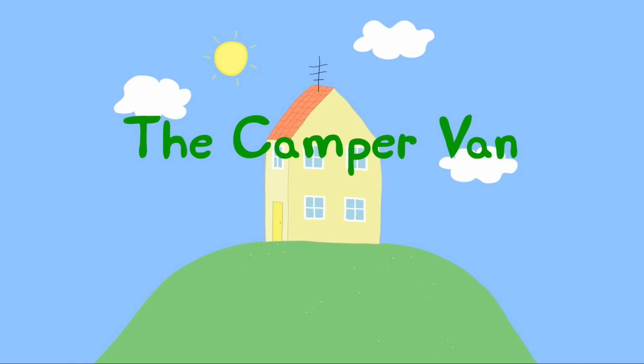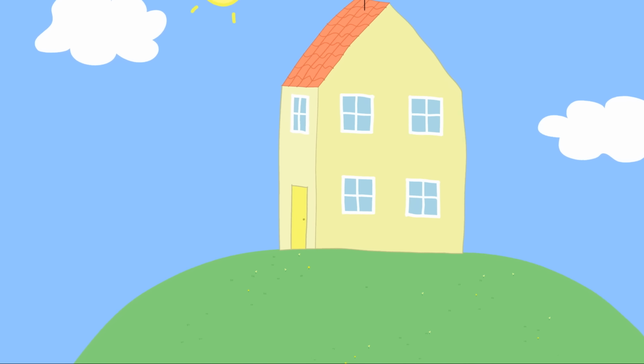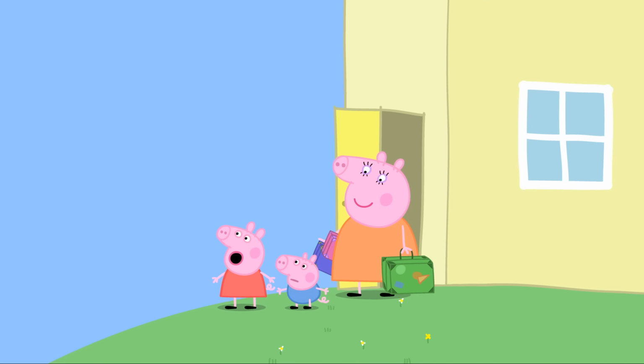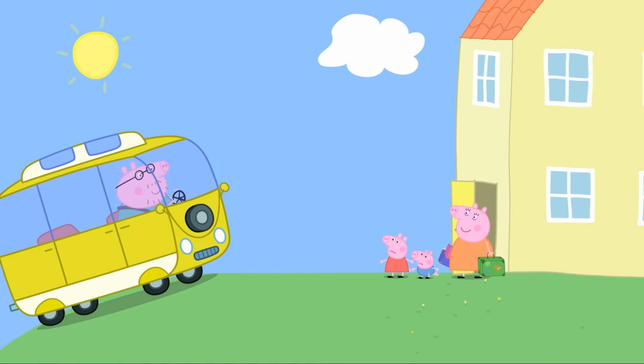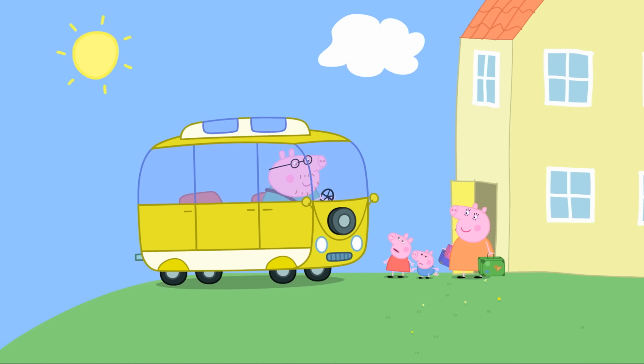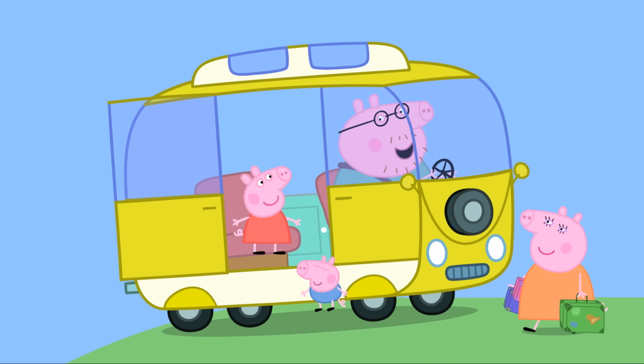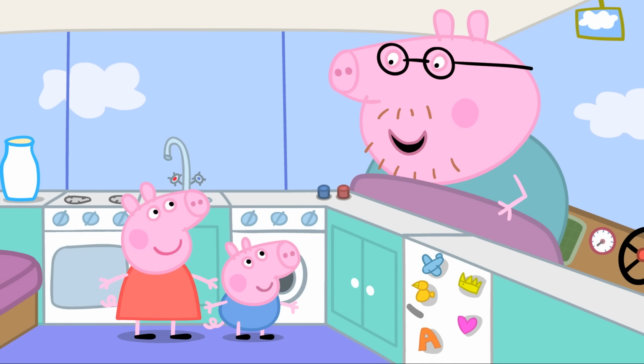The camper van. Peppa and George are very excited today. They are going on holiday. Oh, where's Daddy? He's bringing a secret surprise. Beep, beep. What's that? It's a camper van. We've borrowed it for our holiday.